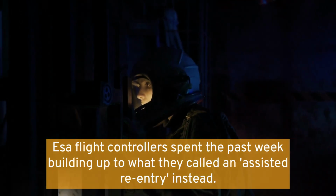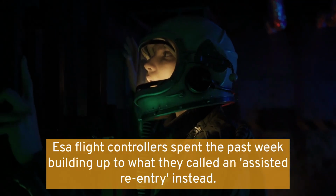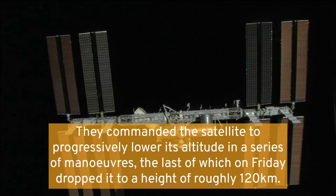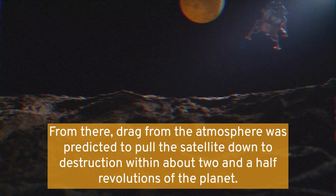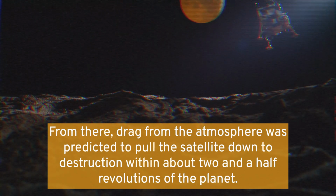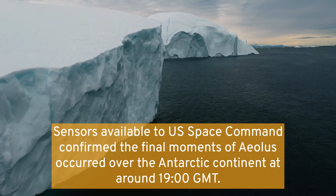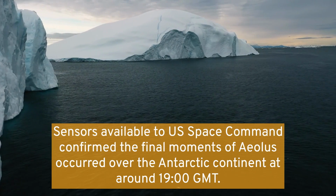ESA flight controllers spent the past week building up to what they called an assisted re-entry instead. They commanded the satellite to progressively lower its altitude in a series of maneuvers, the last of which on Friday dropped it to a height of roughly 120 kilometers. From there, drag from the atmosphere was predicted to pull the satellite down to destruction within about 2.5 revolutions of the planet. Sensors available to U.S. Space Command confirmed the final moments of Aeolus occurred over the Antarctic continent at around 1900 hours Greenwich Mean Time.